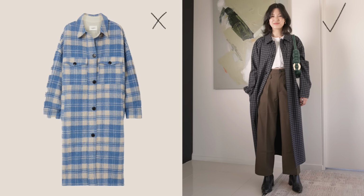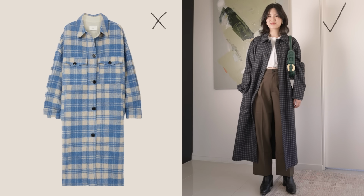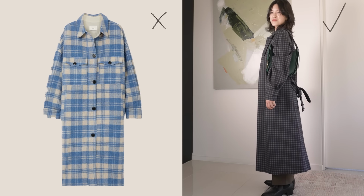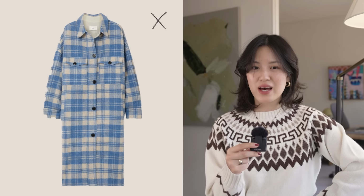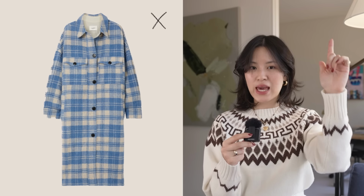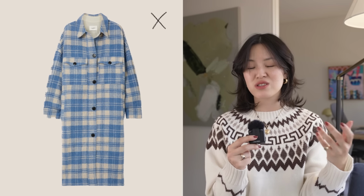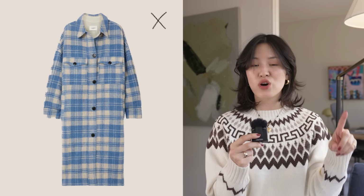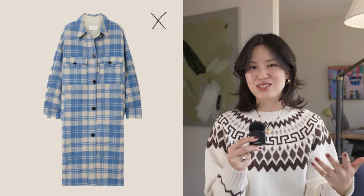I'm obsessed with my check coat. It's the coat that you see me wear in, I feel like, most of the videos. But I've also tried on other check coats and they have not worked. So the Isabel Marant coat, beautiful on the website, absolutely dreadful on me, just because it keeps its shape. When I'm wearing it, it looks like a rectangle because of how thick and structured this material is. And then it's got a bigger plaid pattern, so compared to my little grid pattern, it's too overwhelming.